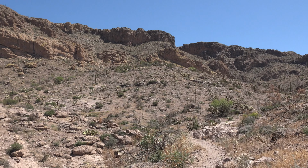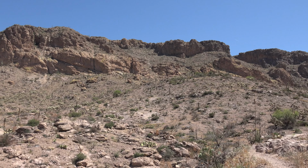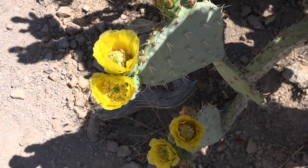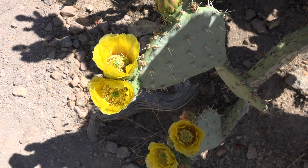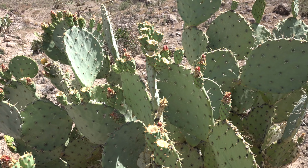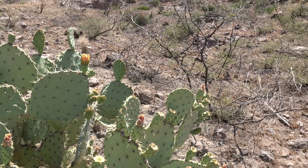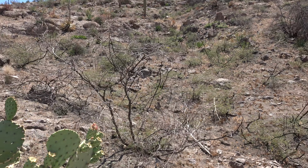Okay, we're back on the trail. We came down from right there in the middle. The bees are hard at work here. Just beautiful in here. We are kind of taking our time and enjoying the scenery now.